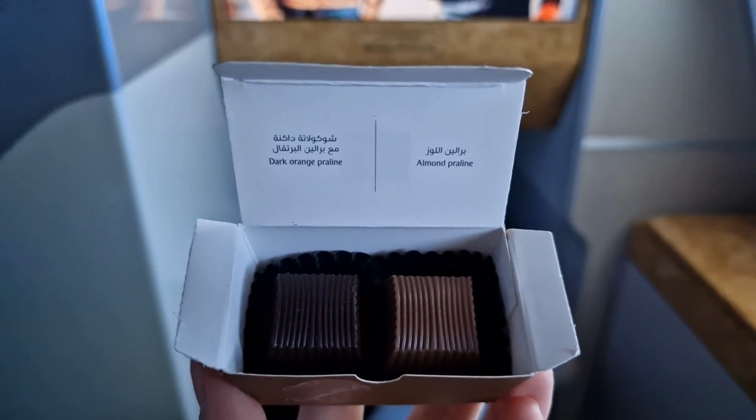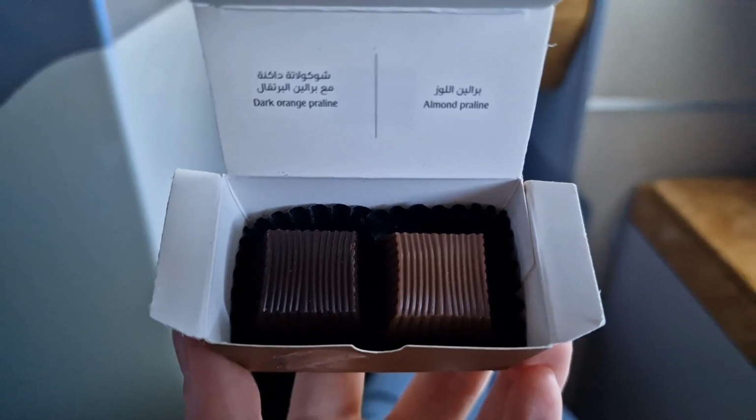It was funny when I got up one of the times, I noticed that they had given these little, I assume they're little chocolates or something, cocoa, I have no idea. The crew had been amazing.